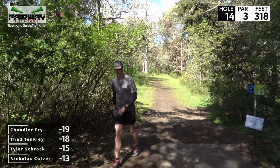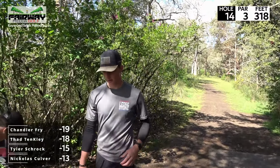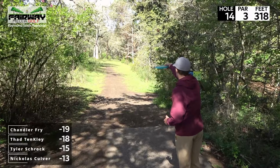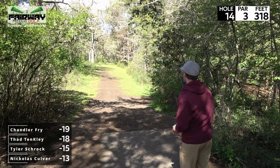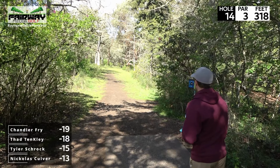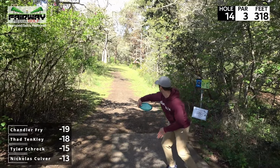Ooh, that shot turned quickly out of his hand. He'll have a bit of work left. It seems like he actually picked up pretty good progress down the fairway. Might be able to get over the bushes on his second shot and put it relatively close, but definitely in a position to be hunting down a par.